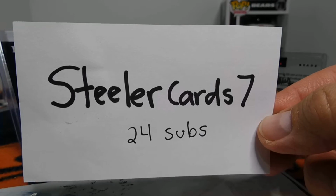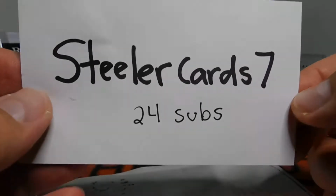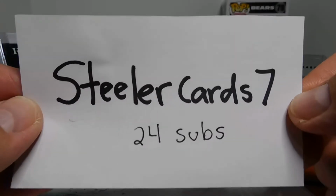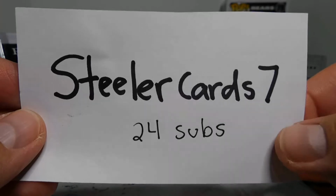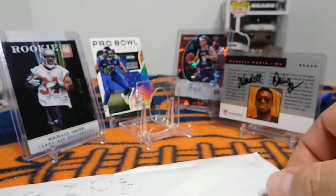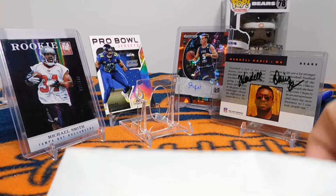SteelerCards7, just like Bear Cards 34, just like Packer Cards 87. I mean, there's obviously a nod to Brian from Packer Cards 87. So definitely check him out. Check out his channel. Again, show him some hobby love. That'd be great. But he reached out to me and let me know of a Chicago Bears card that he had that I thought looked pretty awesome. So we decided to make a little bit of a trade.